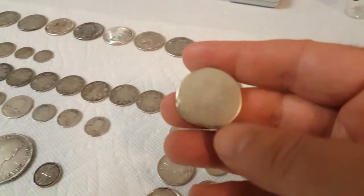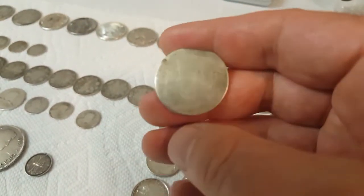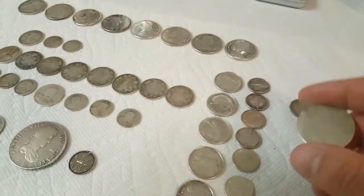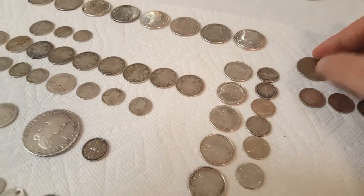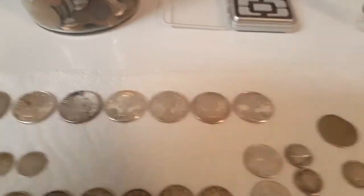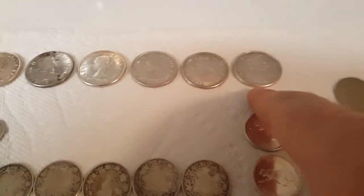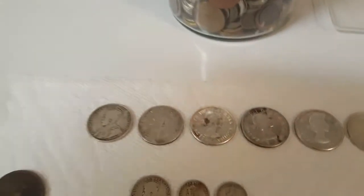Got this flattened coin. You can't really read what that was. I think that was a flattened quarter, just by the weight of it. So now I got halves. 1, 2, 3, 4, 5, 6, 7, 8 halves.